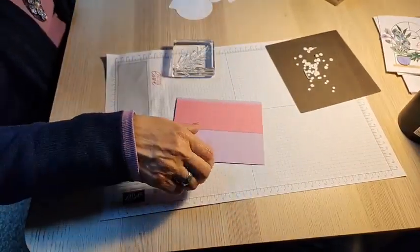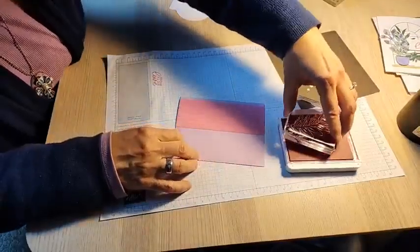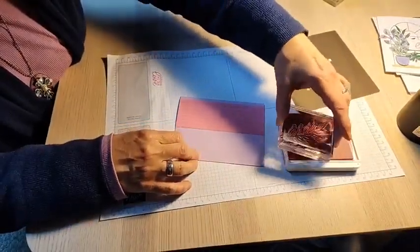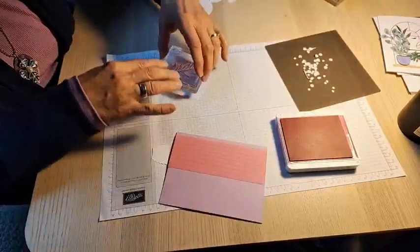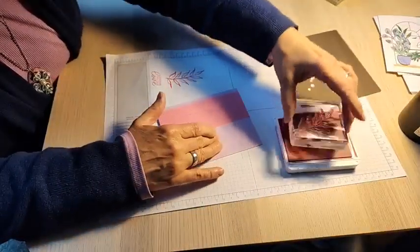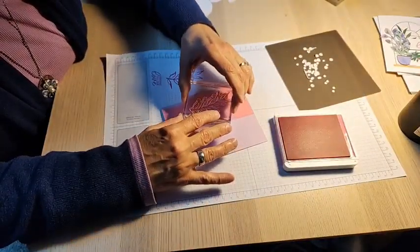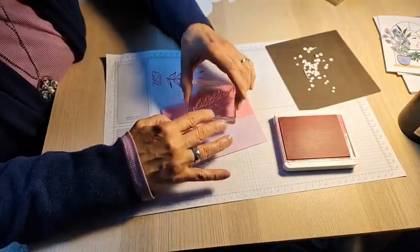Let's stamp on here. I'm just going to use Polished Pink because I want to make a few cards here. I guess I'm going quick enough. I have not used the stamp, so I'm going to test it. Yep, this ink and this stamp is working better. I don't know what it's going to look like on there. Yeah, let's try it.